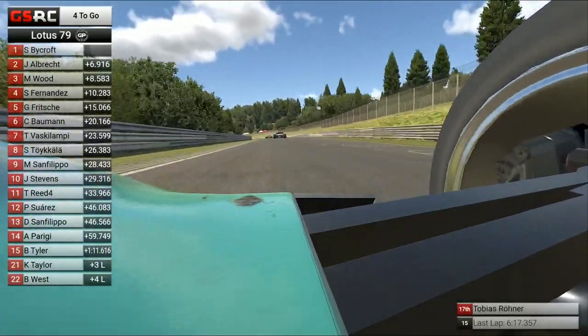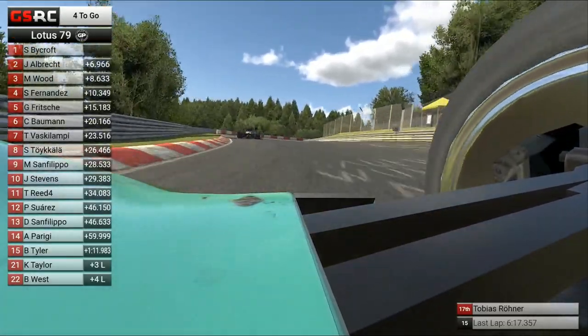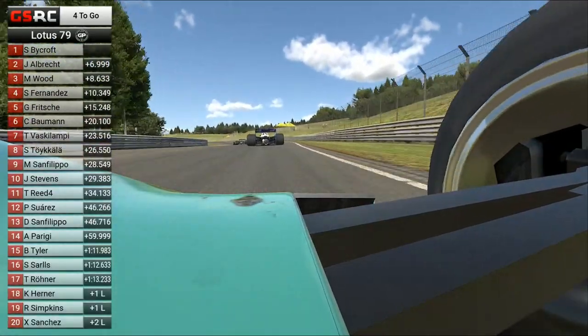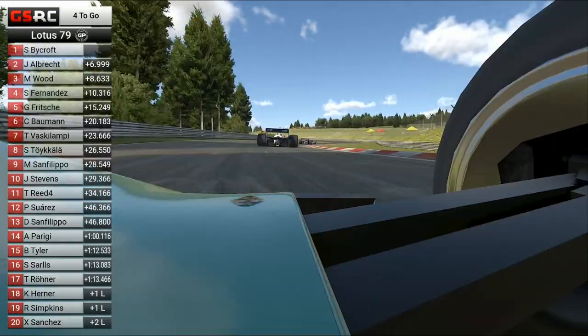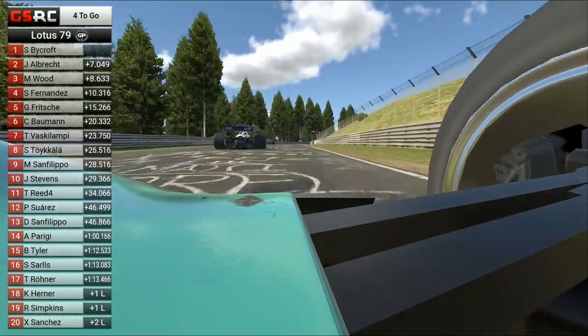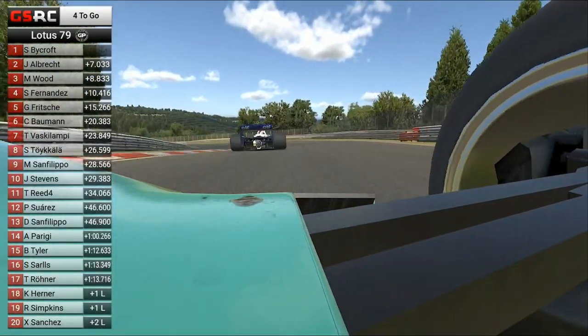Nice on-board shot. Look at the front suspension of these cars. Hardly any movement now to hit these corners. It's all downforce, all ground effect. Just touching the curb on the right-hand side there. Looking at that rear wing of the car in front now. He's really concentrating. He's got a nice run at it. Nice run as well as he heads down.